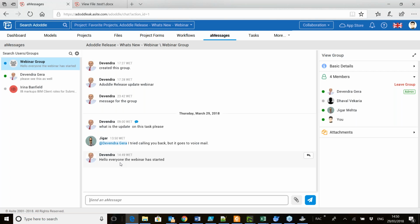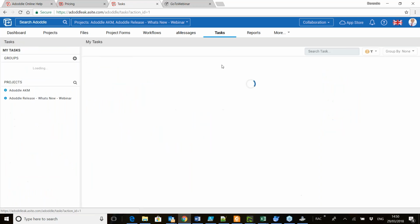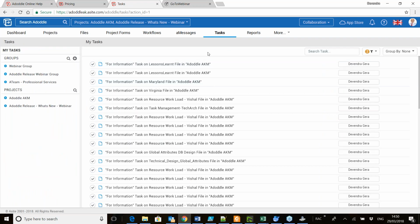Okay, so let's move forward. Yeah, we've covered most of the messages areas. So let's just jump into the tasks area. So as I said, basically you can assign and track actions which come out of discussions, which is a super powerful feature.